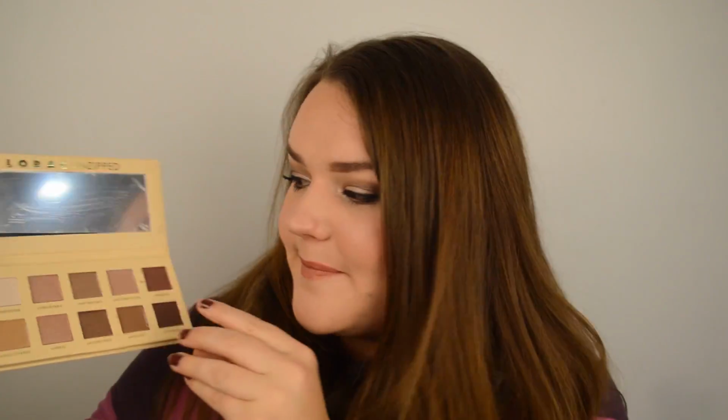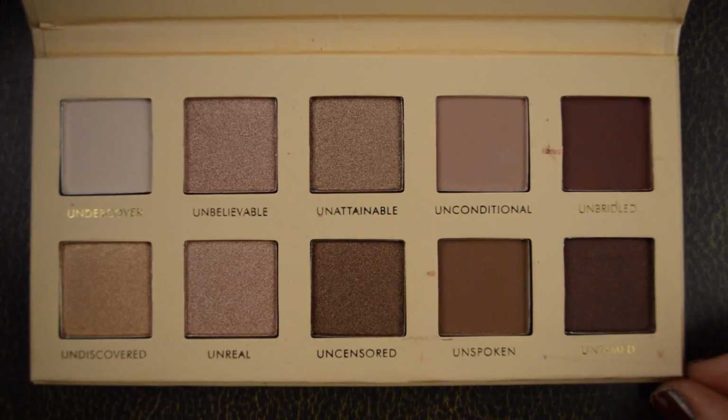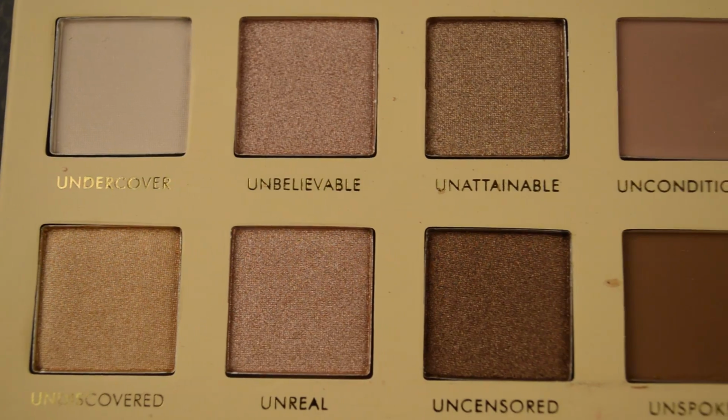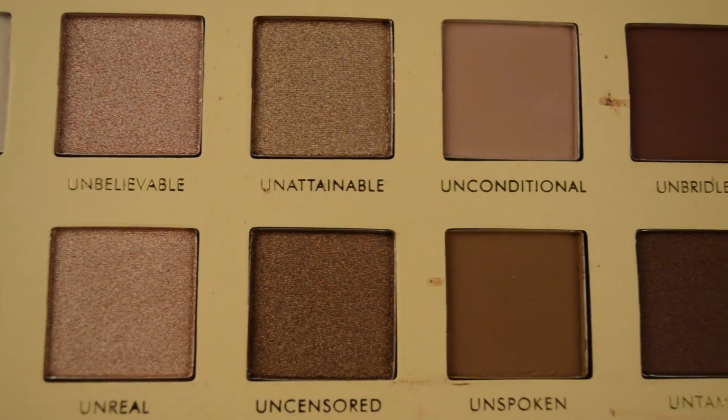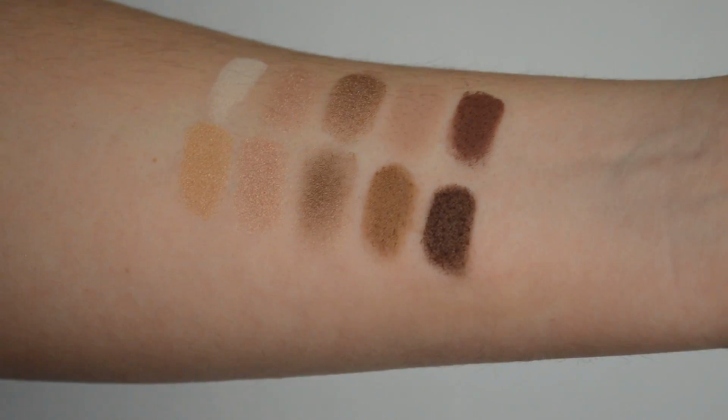The Lorac Unzipped palette came unsquished, so I was really happy about that. This guy did not come with a little dust sheet, but it did come with the little thing on the mirror, which I have not taken off yet. This palette I'm also really happy with. It's very, very similar to the original, except this top shade right here is just a little bit lighter than the original. I haven't used this yet either, but I am super excited, and I can just tell from the sparkling quality of the shimmery shades that it will be amazing.